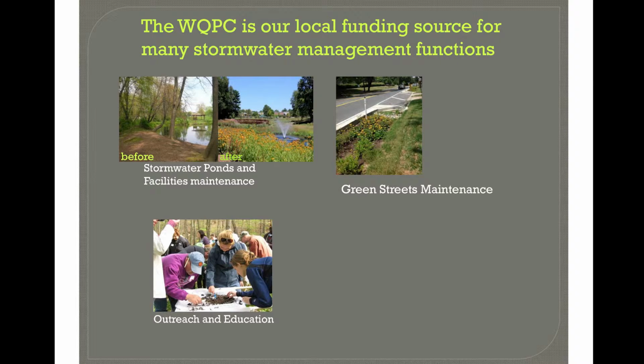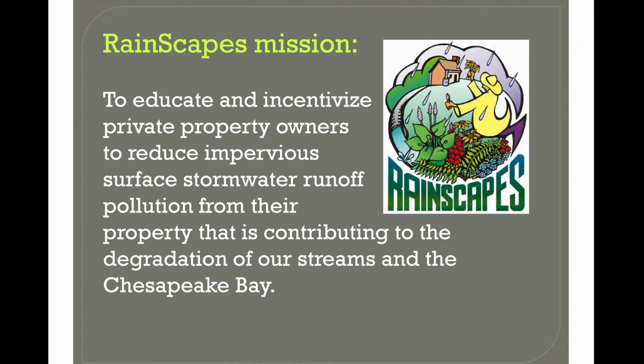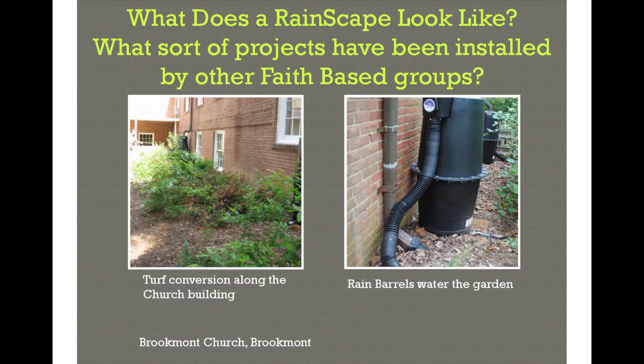We have a whole watershed outreach that's in addition to RainScapes. Our mission is to educate you all and incentivize you. One way we incentivize people is to describe the nature of the problem. The other way is to offer cash. So maybe you want to know what they look like, because this sounds a little bit strange. You've never seen a RainScape.